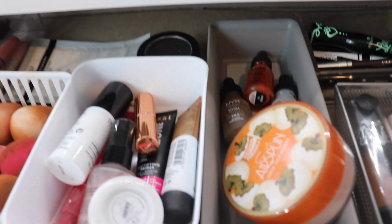And again, some of that makeup I will hold on to, but if I can find somebody who wants to take it and give it a good home, then I'm gonna give it to that person. Back to your scheduled program.